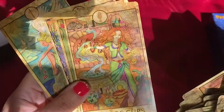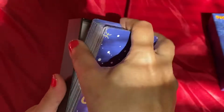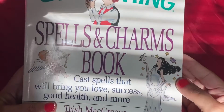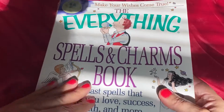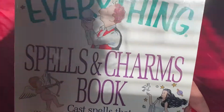I love it. And I've seen a few people with this deck. The decks I have are all decks I love. In the book I'm reading right now, or just reading through, this one is Spells and Charms: Cast spells that will bring you love, success, good health, and more by Trish. It's basically a Bible for spells and charms, even though I have the spell Bible.